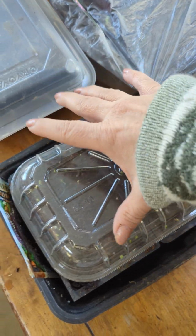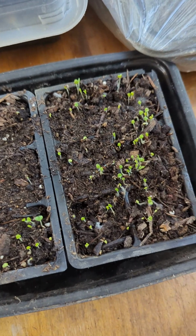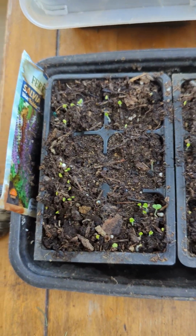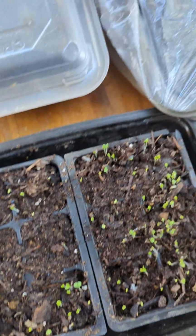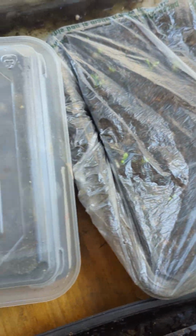Oh my gosh! We've got babies! Look at them all. Get down, Freya. Those are salvias. Yes. And look at this. Look at this. There's babies. Freya, get down. There's babies in there.